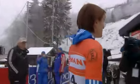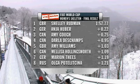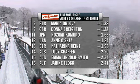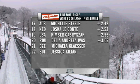Kimber Grabersack of Park City. She's the leader at this time. Top 6. And remember, this is the European Championships. Andy O'Shea of the United States finishes in 12th place. All of these athletes, Kimber Grabersack, 19th for the United States.